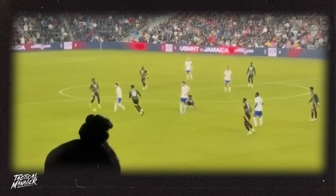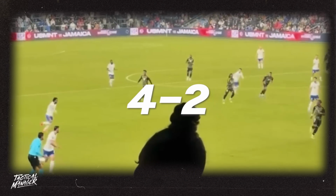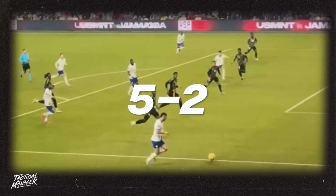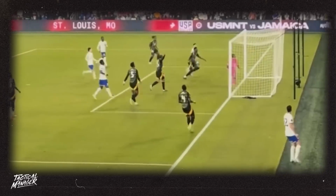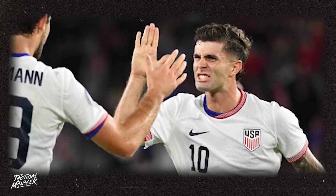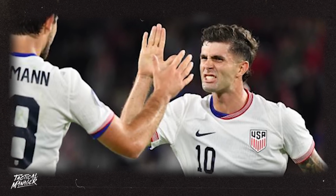The United States defeated Jamaica 4-2 at home to advance to the CONCACAF Nations League semifinals with a 5-2 win on aggregate. A very positive camp from the U.S. men's national team, bringing back joy to the fans after a very rough summer, and I guess a rough fall as well. With that said, what did we learn?